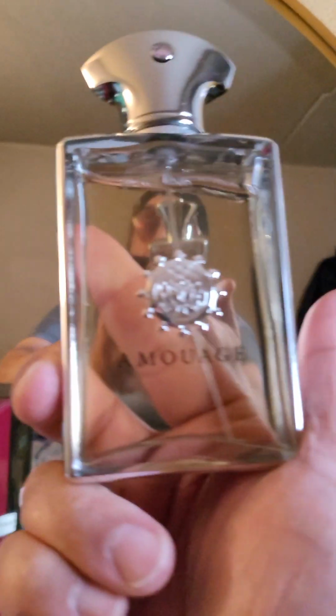Another very attractive fragrance that I had to put on the list, and it's perfect for the springtime. Here is where you don't want to wear Reflection Man 45, you'd rather wear this one. This is called Reflection Man from Amouage. The floral notes are in here, but this is so manly.